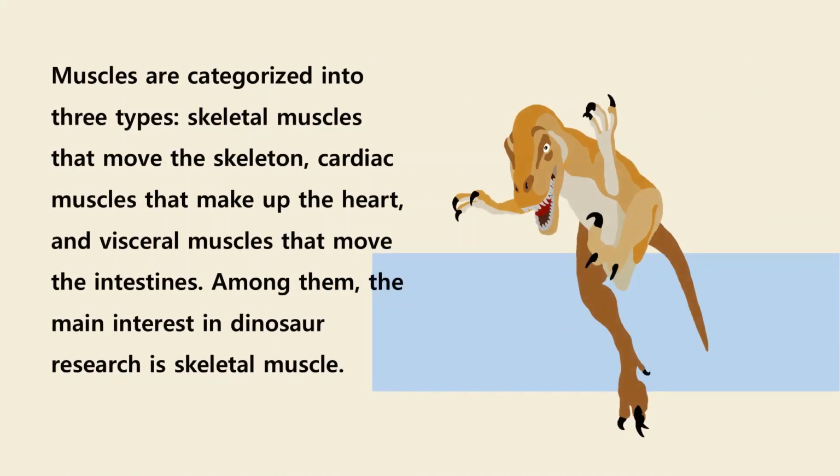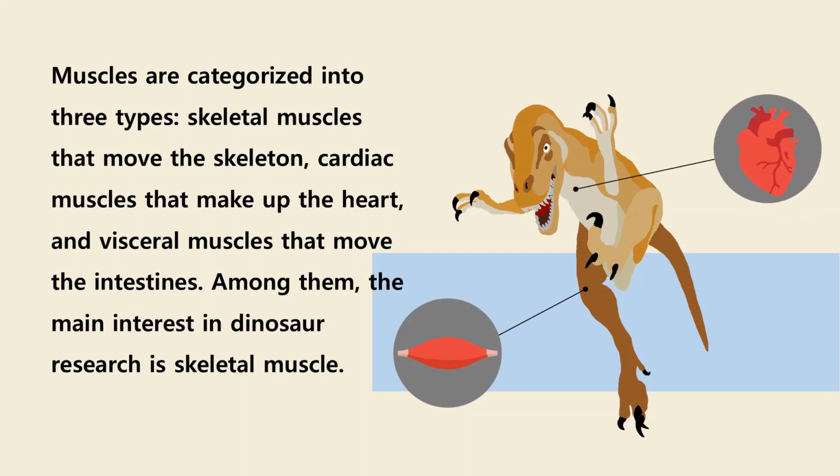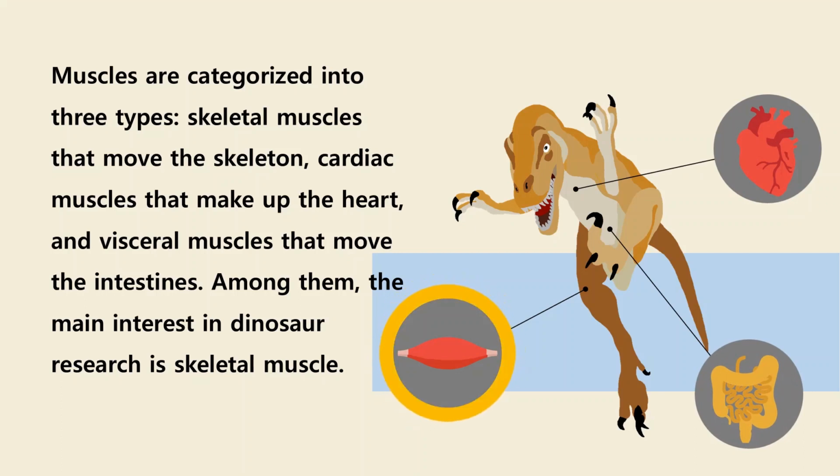Muscles are categorized into 3 types. Skeletal muscles that move the skeleton, cardiac muscles that make up the heart, and visceral muscles that move the intestines. Among them, the main interest in dinosaur research is skeletal muscle.